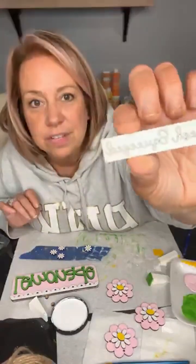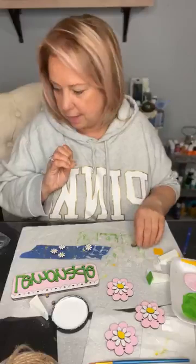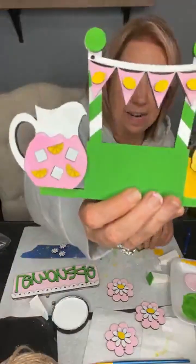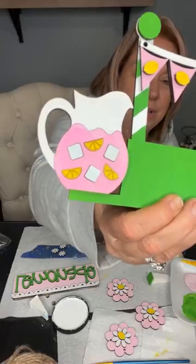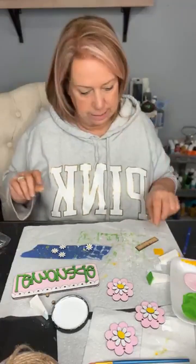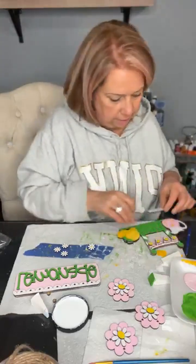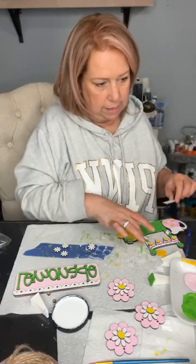So did we ever decide on this fresh squeezed? The lemonade stand has a lot of the little tiny lemons on the banner, and then the ice cubes inside the little pitcher. There's little lemon wedges and 3 ice cubes, 3 wedges, 3 ice cubes. Y'all, I'm not sure. I think white. I'll just leave it white.